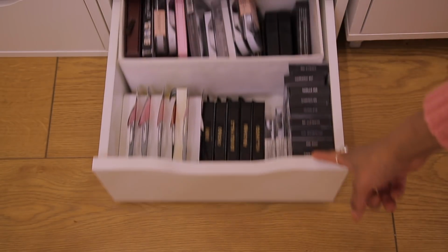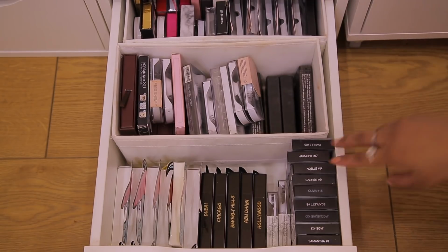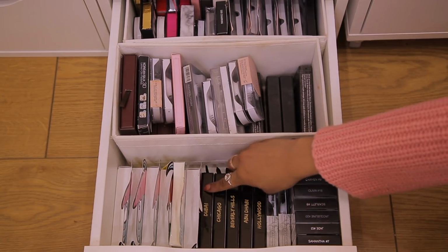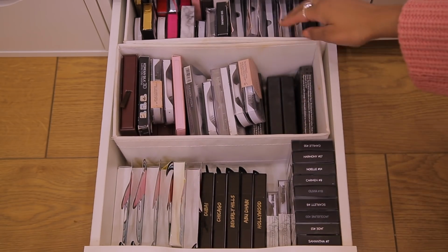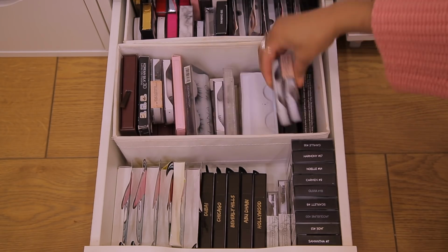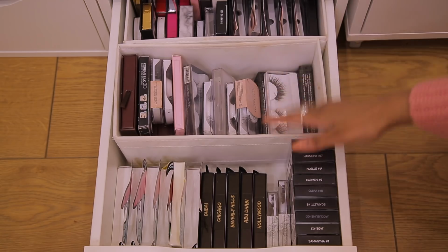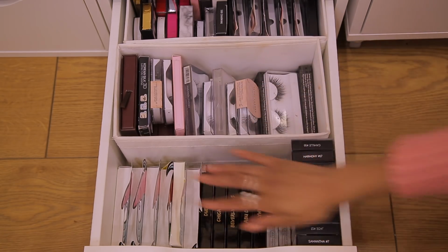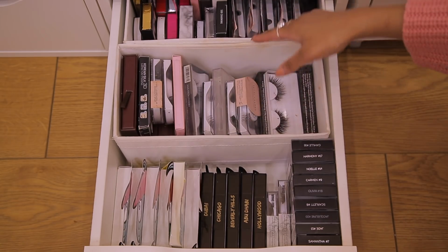Then the bottom drawer in this set of Alex drawers holds lashes. So I'm a big lover of lashes. I've got all my hooders here. I really like fey lashes that are sitting here, unicorn lashes as well, and then I've got an overflow of Ardell's and just a mixture of lashes here. I always struggle with finding the perfect lash to use, but I know that I always go with one of these ones. So I could probably declutter this a little bit more.